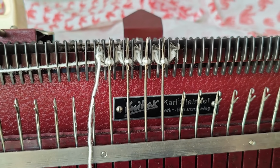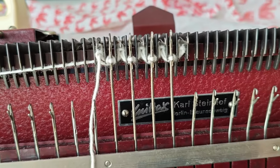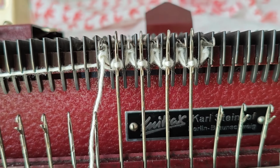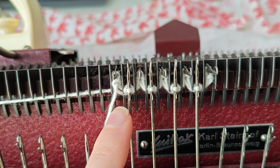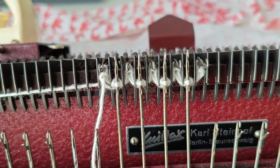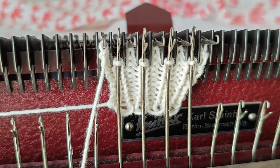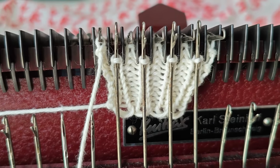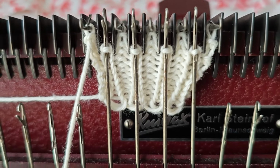Please excuse the construction in the background. Yeah, I really don't know if this is working. I'm pretty sure they should be going under the latches and not sitting above them. This is incredibly confusing. Okay, this is what it's looking like. Not 100% sure if it's correct, but I really hope so.